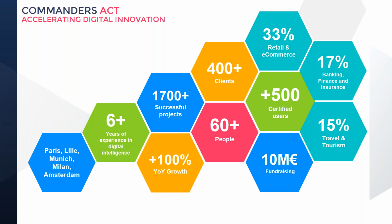Our team has delivered until today more than 1,700 successful projects, mixing all the expertise I just described. And we are especially working with 3 fields of activity. The first one is retail and e-commerce. It's a huge part, one third of our portfolio of clients. The second part is bank, finance, and insurance, which is also a key component of our portfolio of clients. And the last part is travel and tourism.